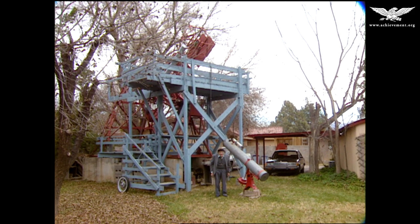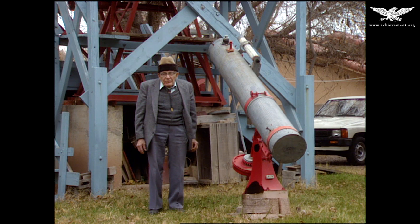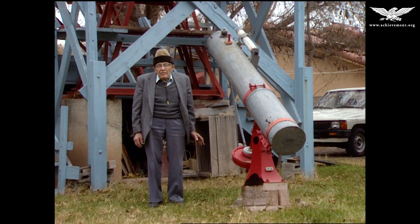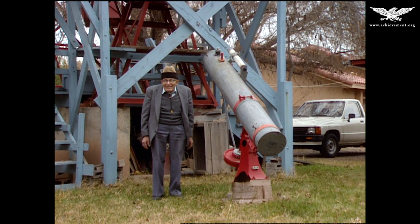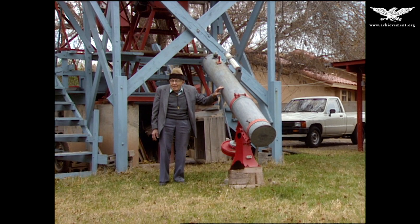This is my 9-inch reflecting telescope. Drawings I made of Mars and Jupiter with this telescope in 1928, I sent to Flagstaff, and they were impressed enough with them that they offered me a job there, and that's how I got onto the Pluto project. So this telescope really was the one that launched me into professional astronomy.